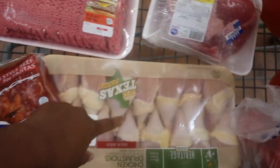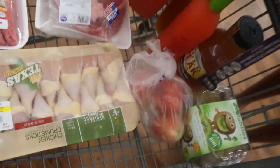Y'all like ground beef in the roll, like the ones that come in the plastic? I like to see mine. I don't like that. Yeah, I gotta be able to see my meat too. Y'all, this is all we got so far in the bag. And this right here is for tonight. This, and all that back there, is going to my house.